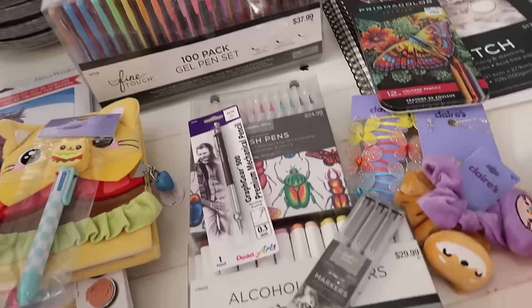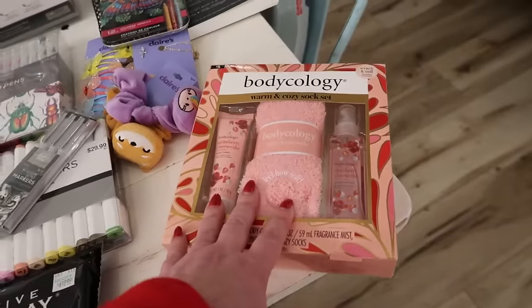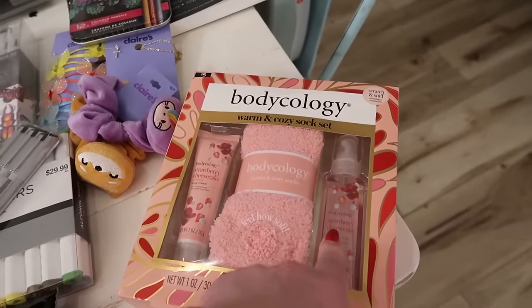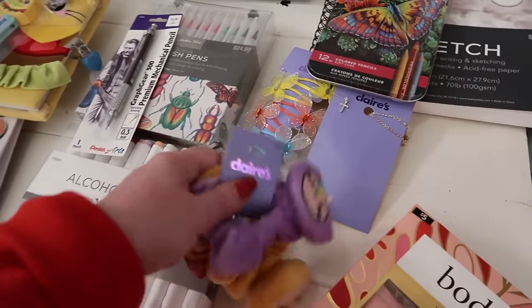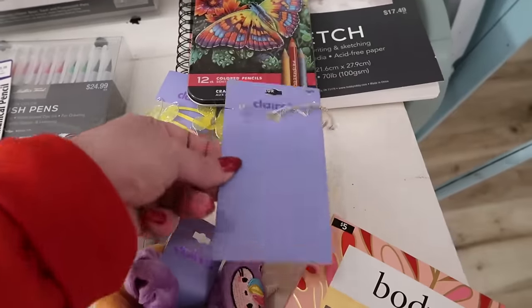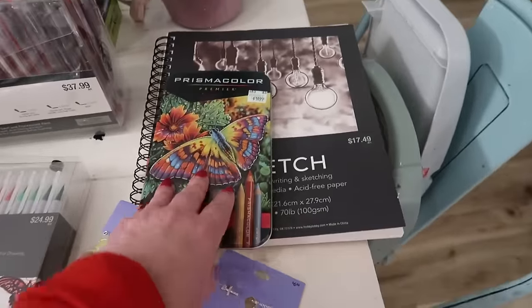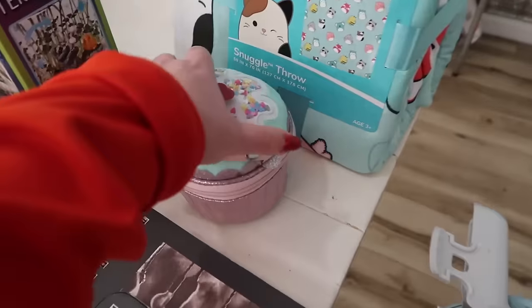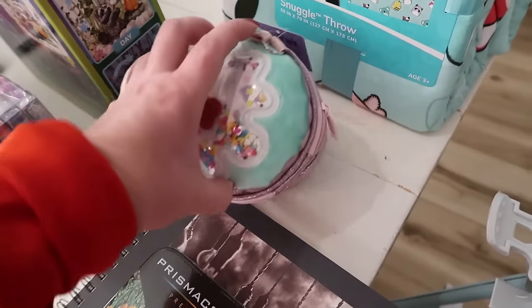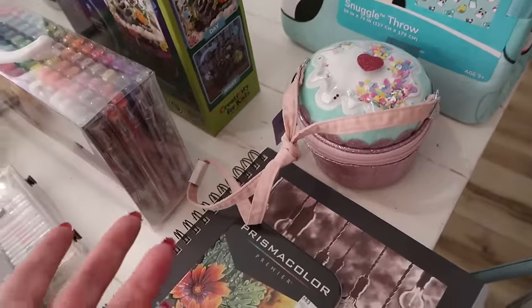Mechanical pencil, another fine tip marker, some more clay, a nice little lotion and perfume and sock set, little hair twisties, barrettes. This is a pack of two cross necklaces, Prismacolor pencils, sketchbook, and then isn't this just the cutest? So it's a purse, but it's a cupcake. Yay, I love that Walmart has some Claire stuff there now.